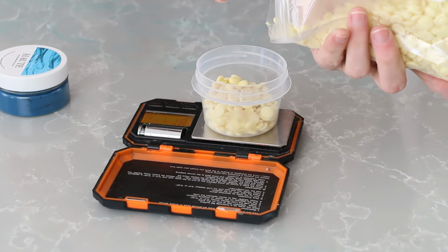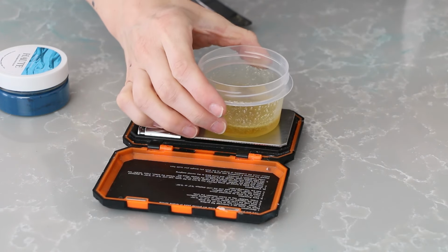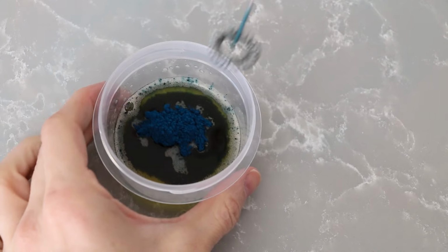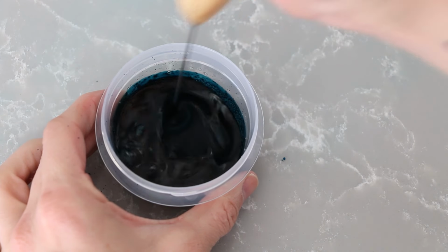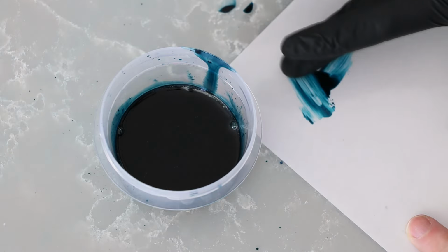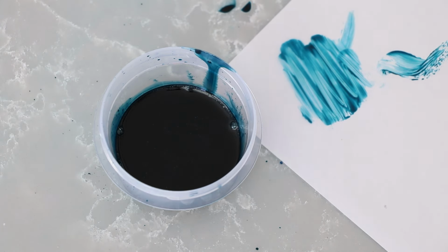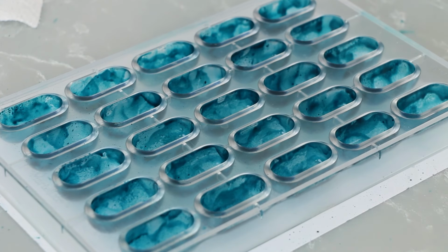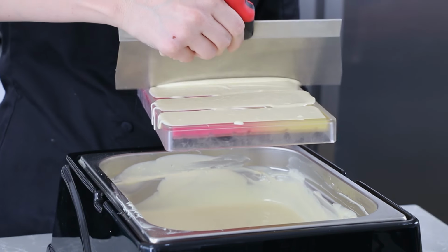Next up, I add the powdered color to my cocoa butter using the usual recommended amount of 10%. If you guys didn't know already, this is my all-time favorite color in the world. I decorated this fun pill mold, and I will have a separate video on this design in a couple weeks for you guys to watch. Now I just mold my 2 cocoa butter designs using white chocolate.